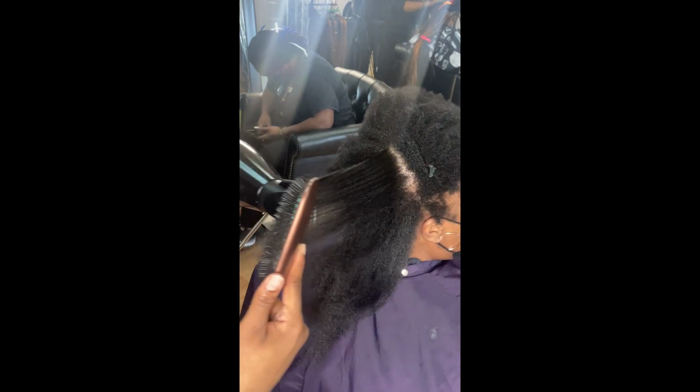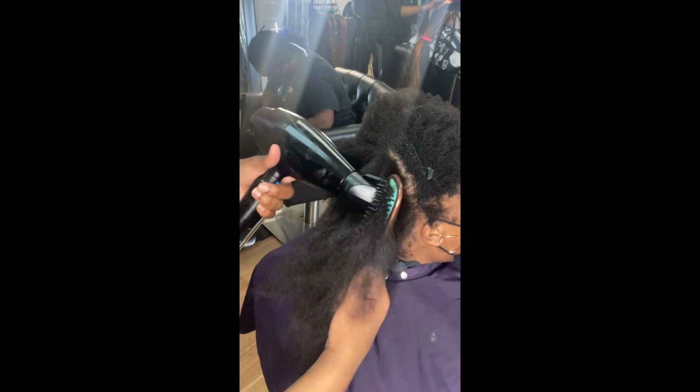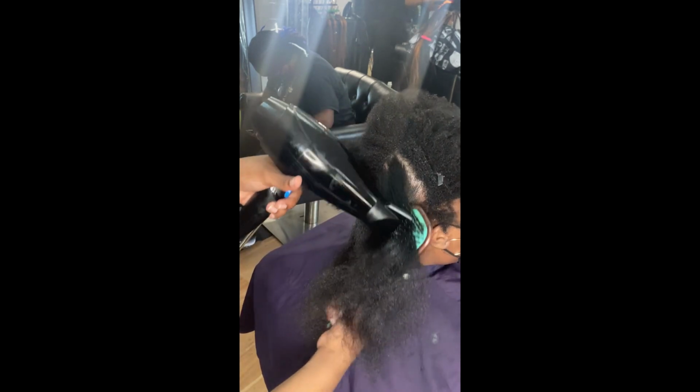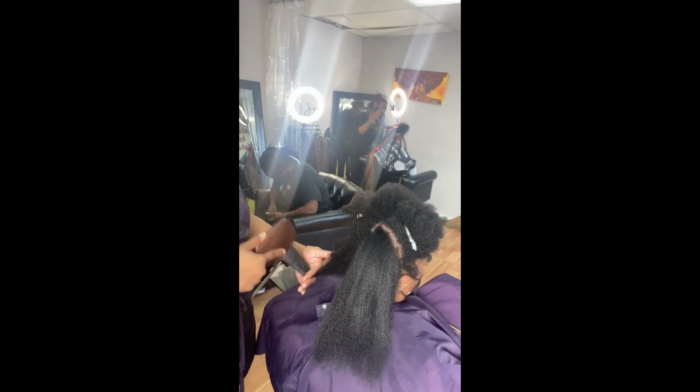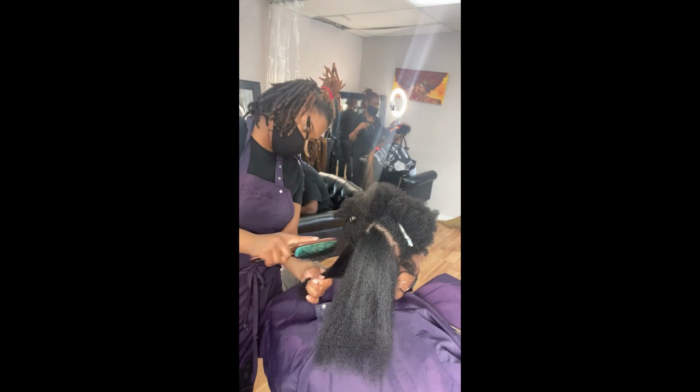Yeah, I had no idea, because at this point I'm facing away from the mirror, and I didn't touch my hair, so I don't know how soft or long or thick it was until I got a chance to look in the mirror and feel my hair. I was just like blown away, like, yes, dear, your hair's not even that bad.